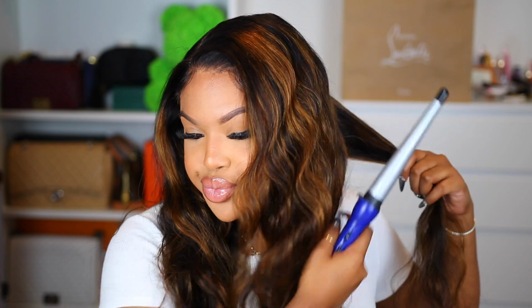This is the wig, you guys. The hair is beautiful. It is super soft. I'm just gonna go ahead really quickly and add some curls to it. I'm using this one right here. It is from Conair. So yeah, I'm not gonna add too much. I'm gonna do them in big sections because I do have to go and I just don't have time for that right now.